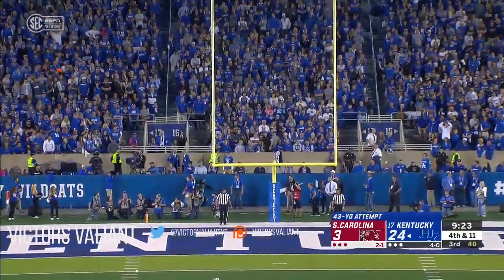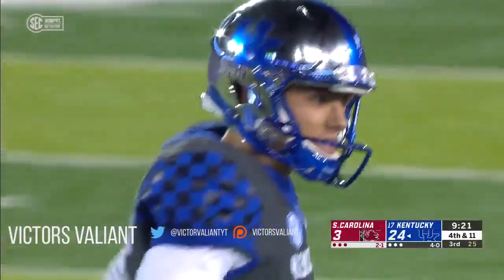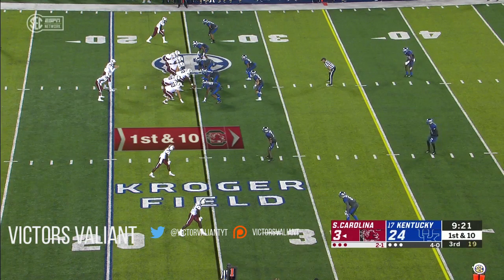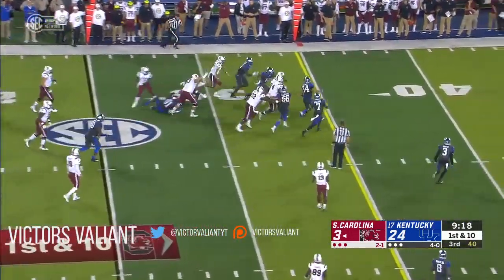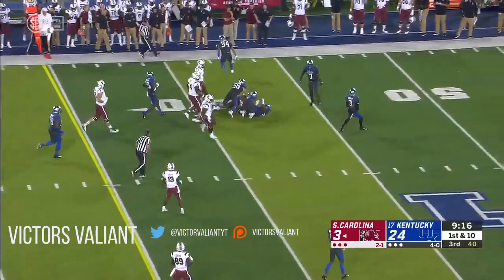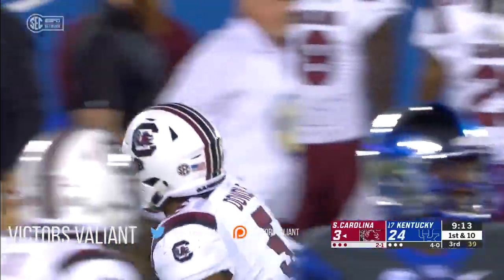And it leaks left. They had one of the best. Looks like we're on track for two more SEC teams in the playoff. South Carolina looking for a big run. They get it from Rico Dowdle, and it's a gain of 17.